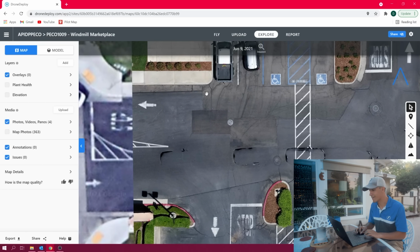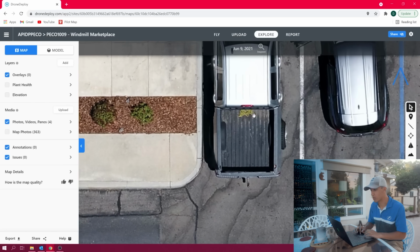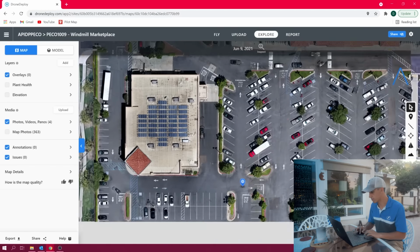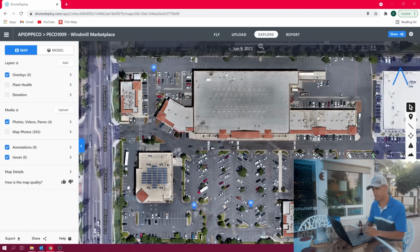And then zooming in even further, we can see the cracks. We can even see this rope in the back of this truck bed here. It's such an incredible way to view a property, let alone just the scale of what this is. This is 363 photos that we uploaded.